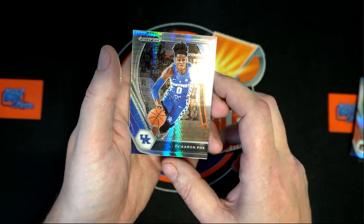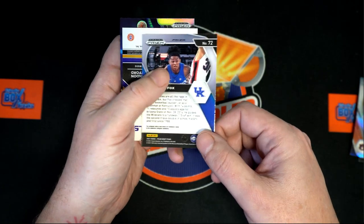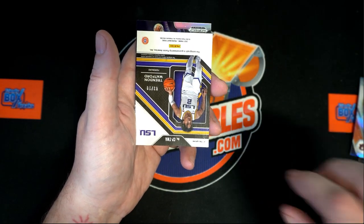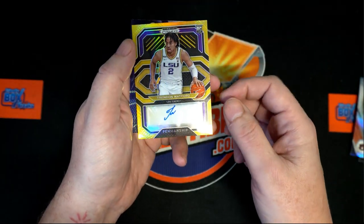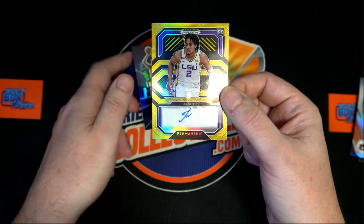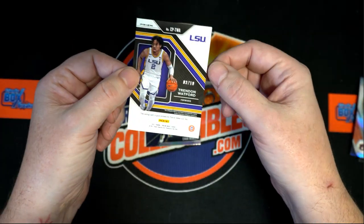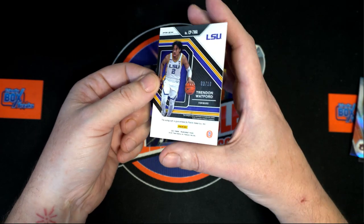Ooh, that is a sharp looking card right there. And that is not numbered. The one behind it is. Trendon Watford, rookie card, Prizm. We're going to set that one down behind it. Ooh, that's nice. That is numbered 3 of 10. 3 of 10. Trendon Watford.